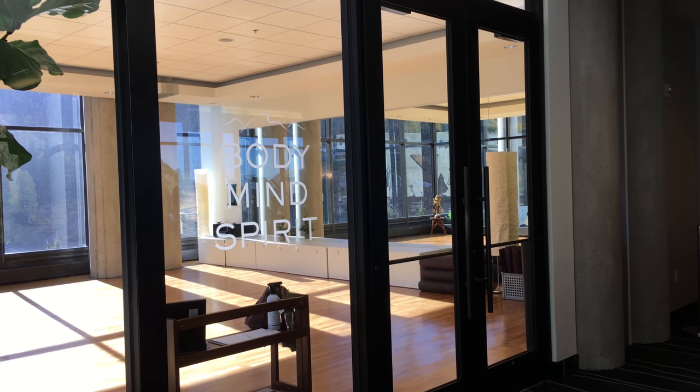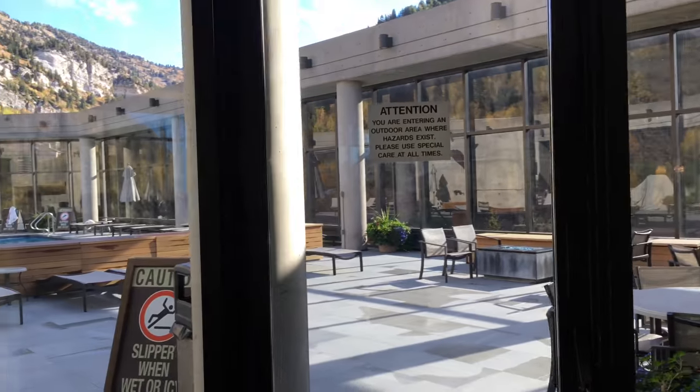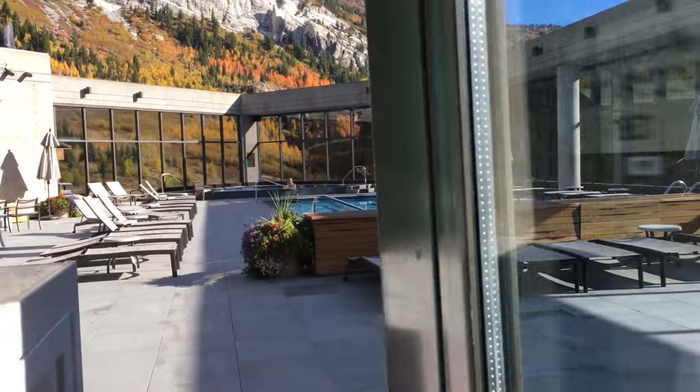Guess what, my roadies? Here is a little Dave's rest stop within the hotel tour. Let's just take in the quiet, serene atmosphere of the rooftop pool.